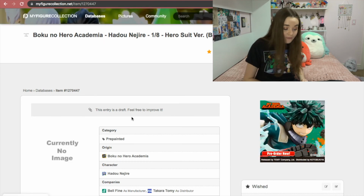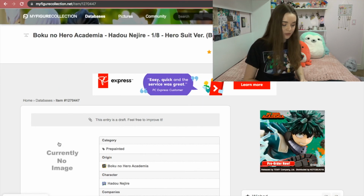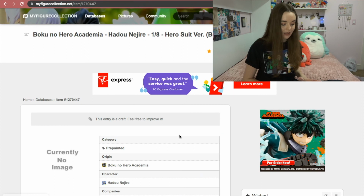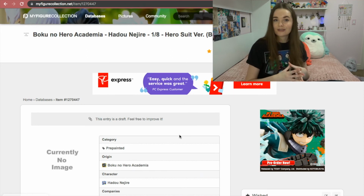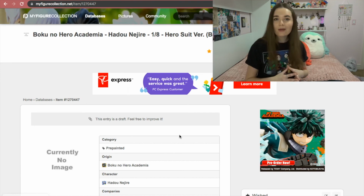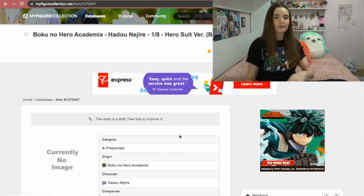for a Belfine 1/8 Hero Suit version of Nendroid. Currently no image, as you can see, not even a prototype or nothing. But I think I'm going to take the risk and hold out to see what this one looks like, because the Belfine ones are actually really nice. Those are the ones with like the words, you know? I'll put up a picture of what I mean.